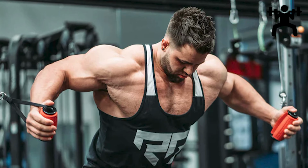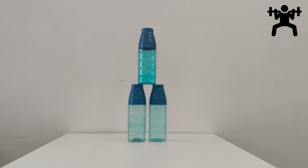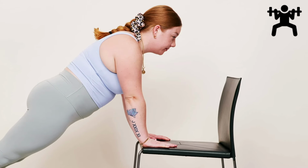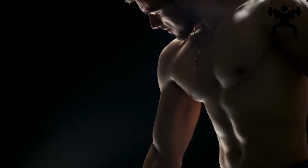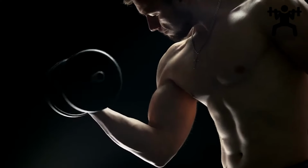Number 3. DIY equipment. Get creative with household items to craft inexpensive alternatives for traditional gear. Use water bottles as weights, a sturdy chair for step-ups, or resistance bands made from old tights. Online tutorials offer ideas for crafting your own stability ball or medicine ball.